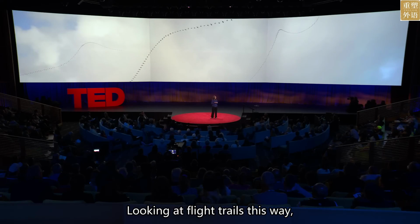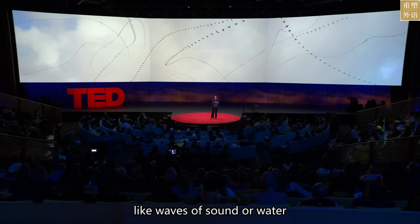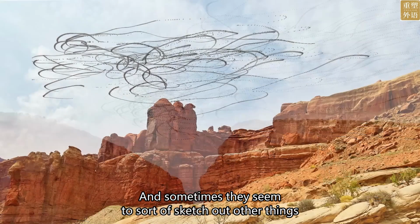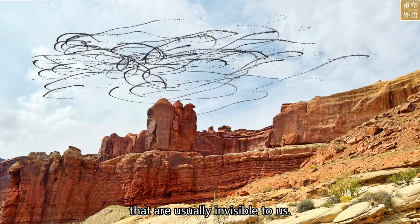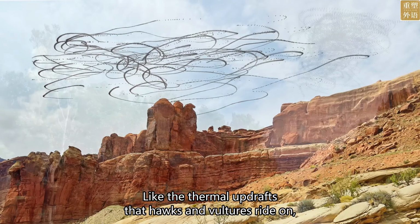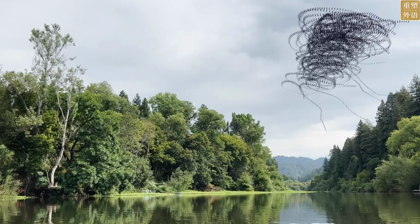Looking at flight trails this way, you really notice some of the rhyming patterns that repeat everywhere in nature, like waves of sound or water, or spiraling galaxies, whirlpools, and storms. And sometimes they seem to sort of sketch out other things that are usually invisible to us, like the thermal updrafts that hawks and vultures ride on, finding even the smallest patches of turbulence in the air to carry them.